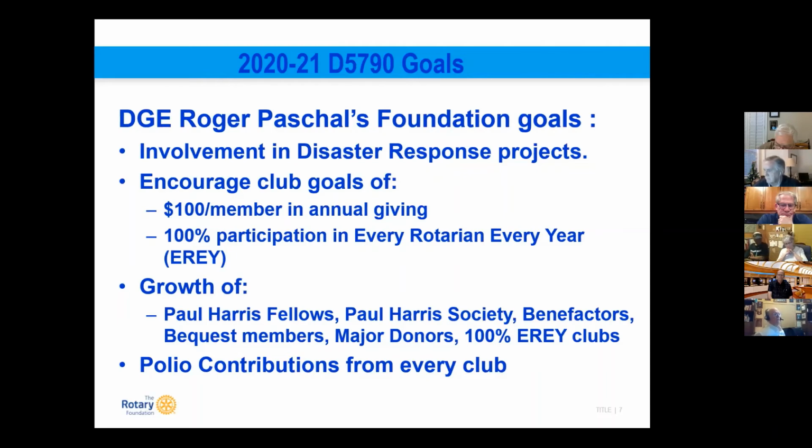And we can use global grants for that purpose. And the Rotary Foundation has changed their rules a little bit in that they're relaxing or reducing the restrictions on a reverse global grant. There were a lot of details about that, but one of the very exciting things going on in our district right now is something I might want to get someone else on our disaster response committee to talk about.